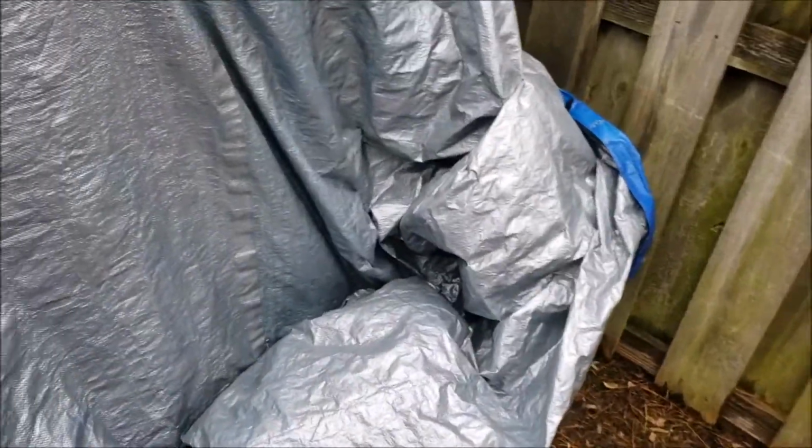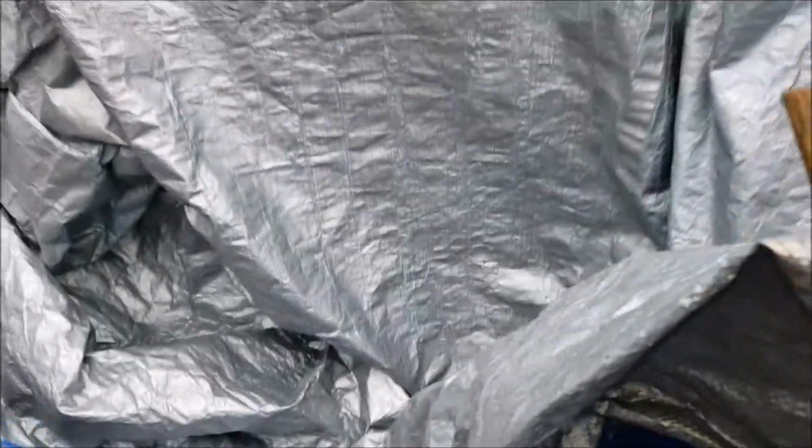I kept them inside because it's raining out, and I gave them some food last night before they went to bed. So they've been pretty quiet. We'll go out and check on them and see if they've laid any eggs in the nesting box. Okay, we're going to get them uncovered, and then we'll go around and we will check the nesting box. No, they know I'm here.